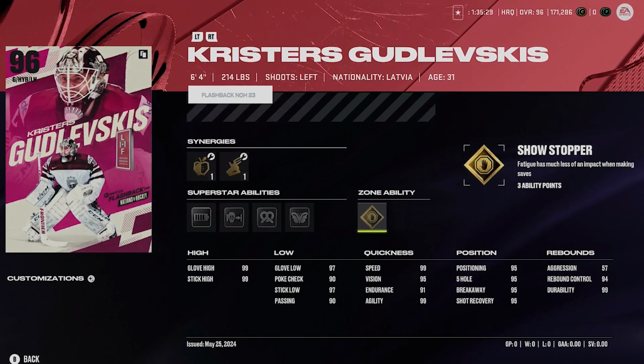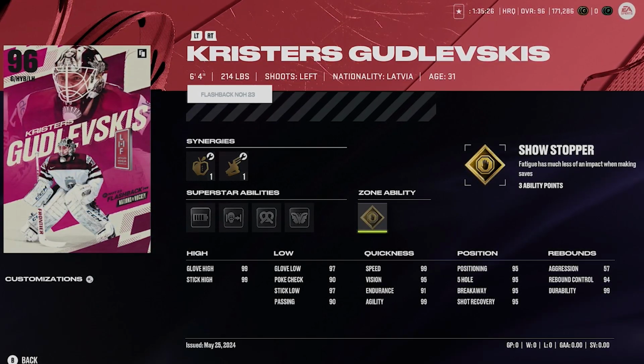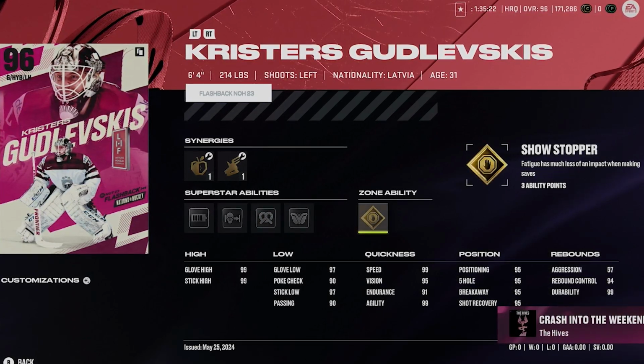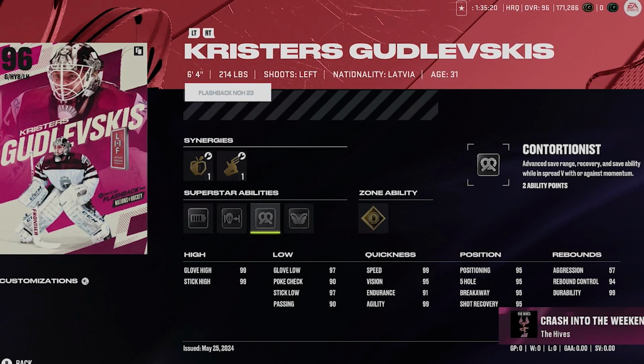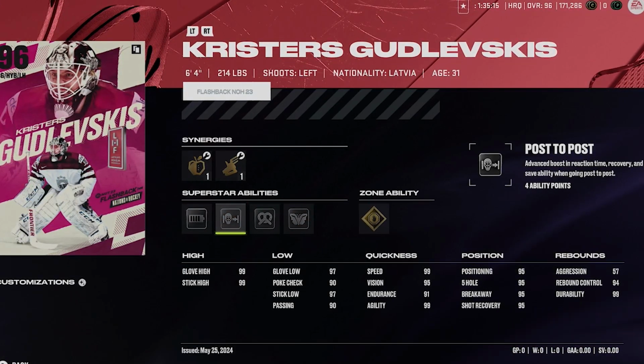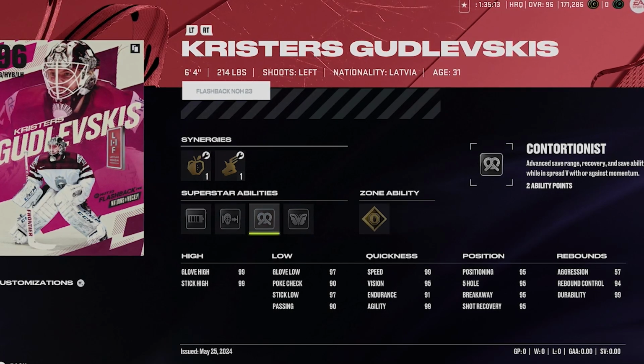As I've mentioned, I really like all those abilities there. Honestly, Contortion's not even that bad either, I would say. But Showstopper, definitely want to activate that. Butterfly Effect, and honestly, really post-to-post is, to me, pretty solid to use as well. But Goalies is a very great goaltender.